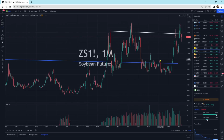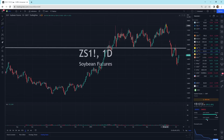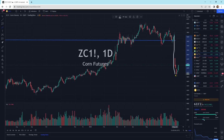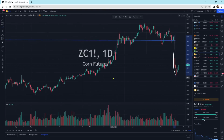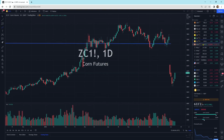But soybeans is up there. It's pulled back off its recent highs. Here's your kind of pullback here. Not too much to say there. We've got corn that also had a gap down. I think obviously someone produced something somewhere in the world to relieve the supply-demand imbalance.